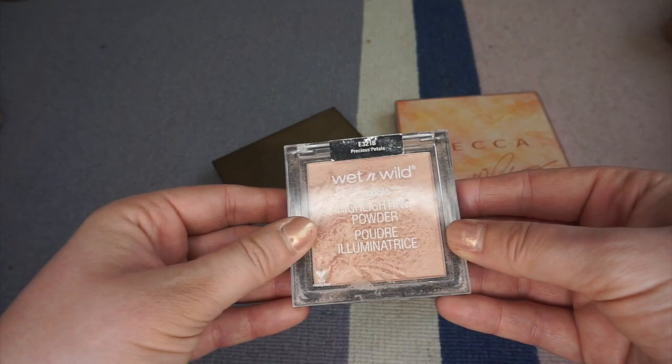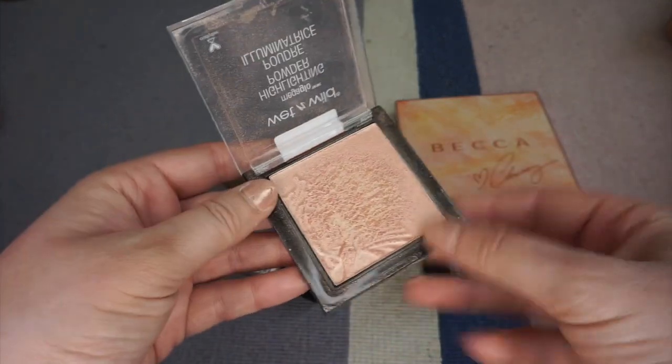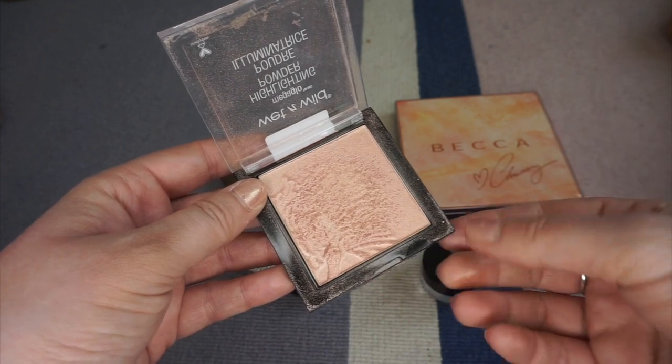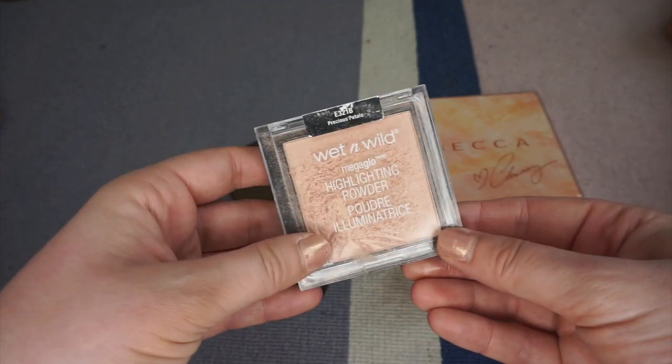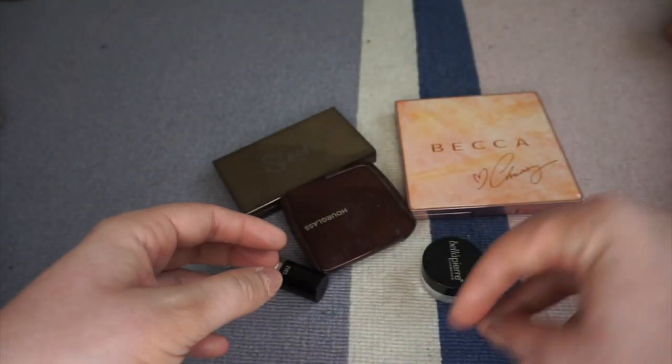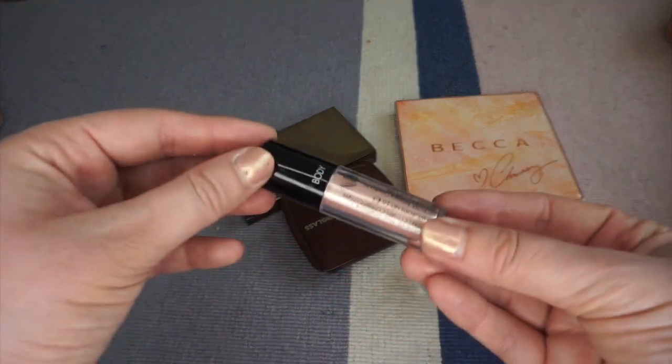This is a really nice one from Wet n Wild that I'm going to keep. It's pretty highlighty, but more my style. It's pretty blingy, but you can use it sparingly, and it's really nice and dirt cheap as well. So I do recommend that you pick that up if you like it.